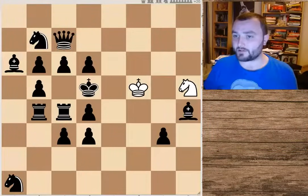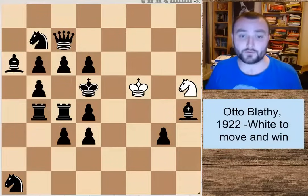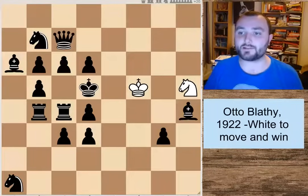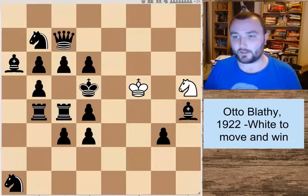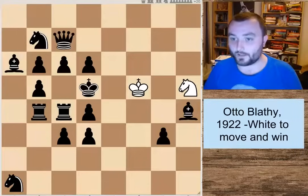What is a grotesque puzzle? Well, it's a position like this. It's totally fictional, will never happen over the board, but essentially one side has got loads of material, yet it is the side that only has just a few pieces that is able to win the game.